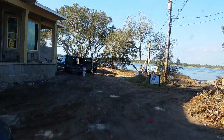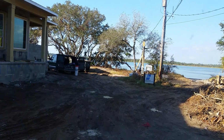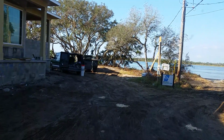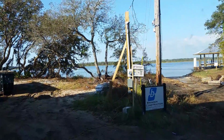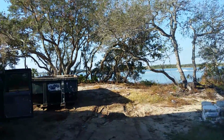Please bear with me. I've got my phone jerry-rigged to my visor, so the camera may bump a little bit here. I'm in my work van, not in my Subaru, down here in Vilano Beach, just finishing up some work on a custom house. I'm going to first try to get this thing turned around, and then drive out of Vilano Beach and hopefully show you guys what's going on. Vilano Beach is one of the hardest hit areas of Hurricane Matthew, okay?